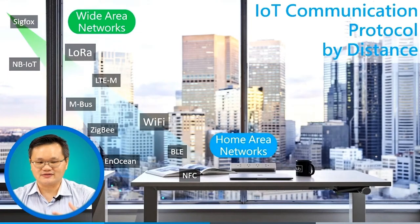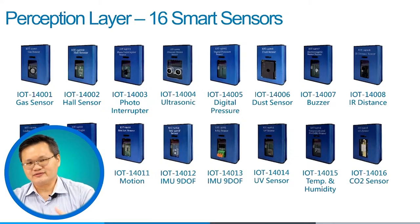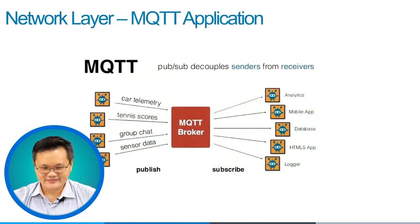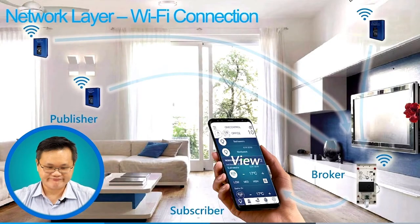Network includes wireless networks, also LoRa, NB-IoT, and ZigBee, also Wi-Fi. So these are the technical aspects, including 16 smart sensors, and also microprocessors for programming, learning, and MQTT protocols. This is a network that we construct in your laboratory, you can imagine.